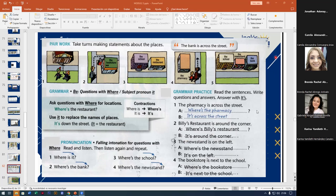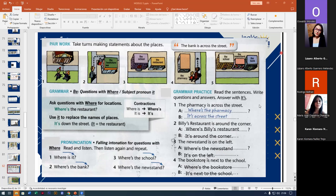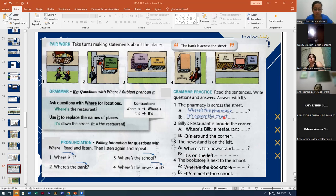Thank you. Let's continue. Jonathan Adonai. The newsstand is on the left. That's correct. Camila, thank you. The question. Camila, are you there? Hi. Let's read this one, please. Where's the newsstand? The newsstand. That's right. Thank you. Oswaldo Morales, the answer, please. It's on the left. Thank you. That's all right. Good one. Let's continue with the next one.